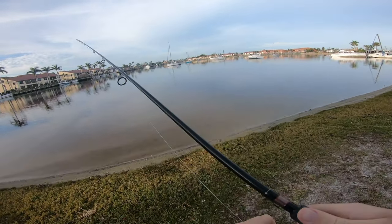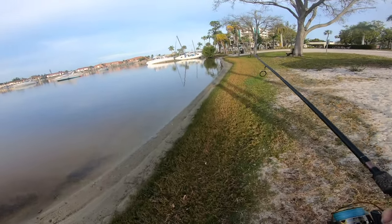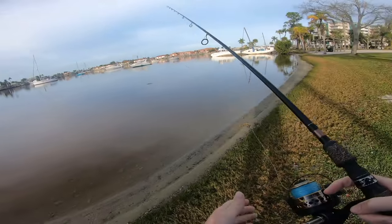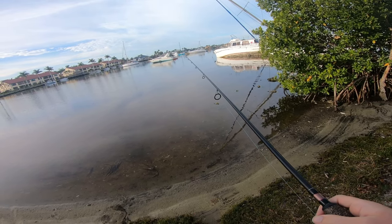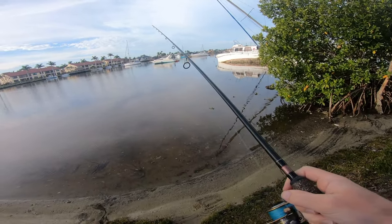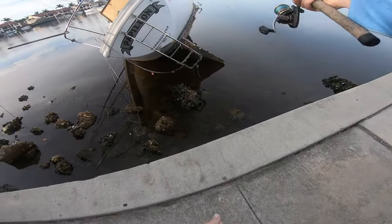I've seen snook cruising along this beach before. Needlefish. There's some bait popping out there, we'll see. I think I'm looking at a snook or something. It's not, oh, yep, there it goes. That was definitely a snook. It's spooked though. Okay, I think I'm looking at a snook right now.